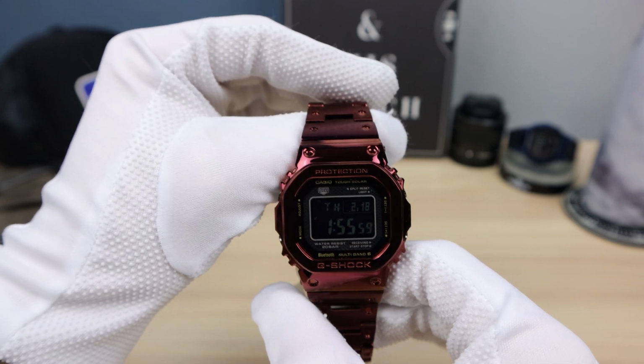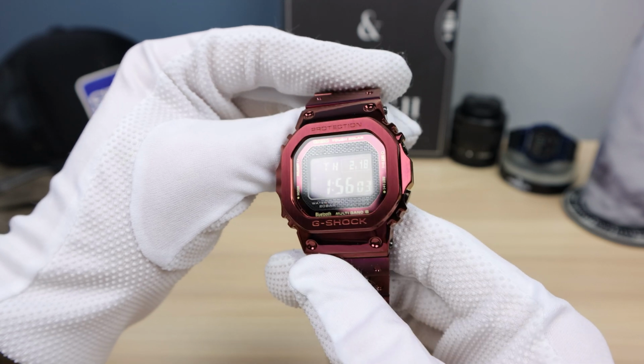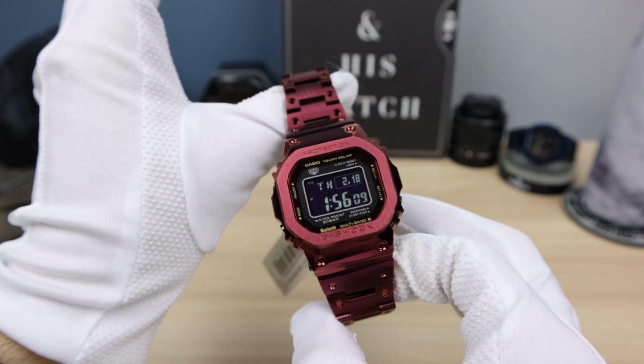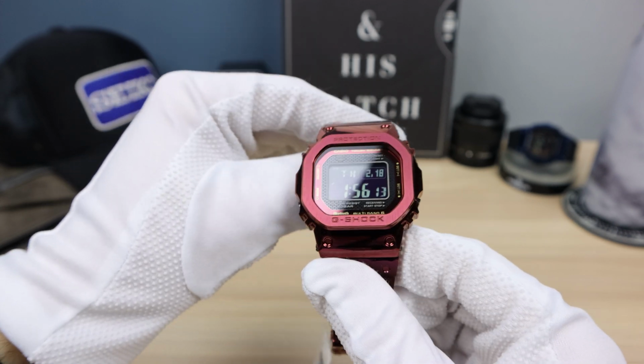So very nice. Now, if you need to check your battery, you've got to open the app. Before, it used to have a low, medium, high indicator at the bottom. I love that indicator. I wish they put it on this one, but you've got to open the app, sync it, and then you see your display of power.